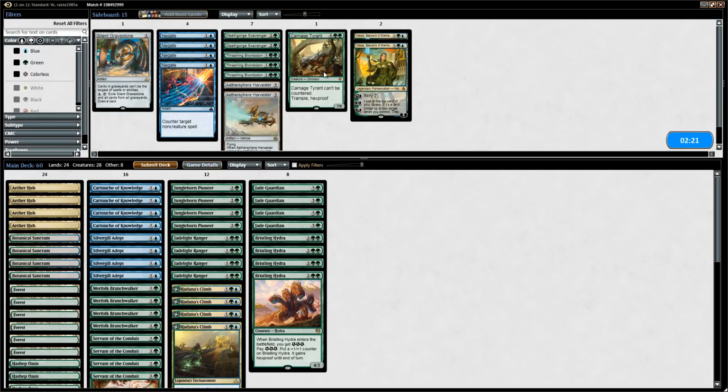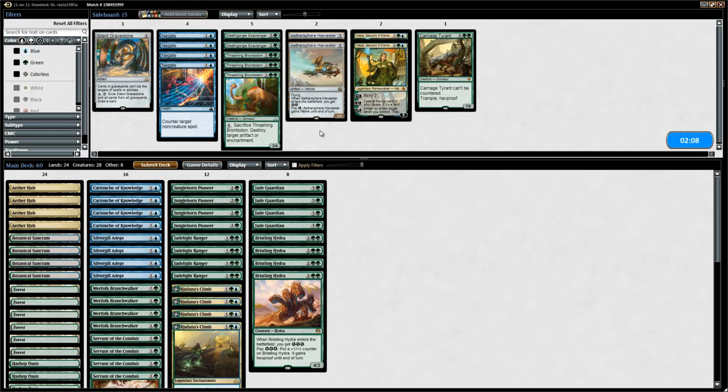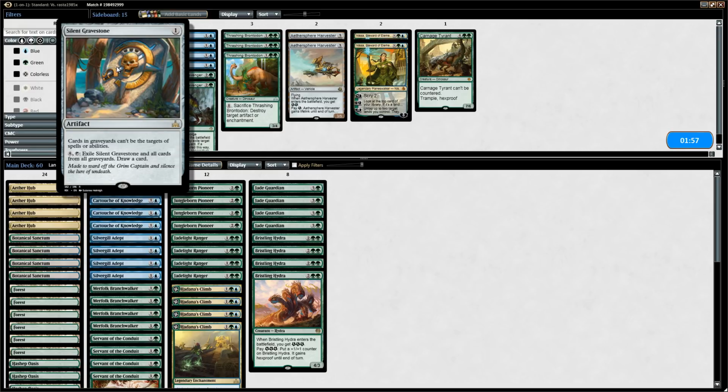Carnage Tyrant isn't great if they have some Death Touch creatures. Nissa gets pressured by random 2/1s. Harvester could be okay, but also just gets killed by Vraska's Contempt. Not too many targets for the Brontodon or the Scavenger. I guess the Scavenger can clean up graveyards for the Scarab God. Same with the Gravestone, but I think we want to only bring in Gravestone if they also have Gearhulks, which I guess our opponent does, but only a handful.